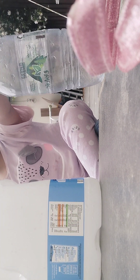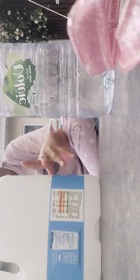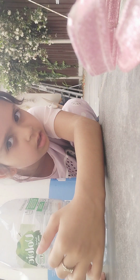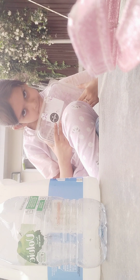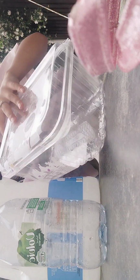Next we have this bottle. Where do you think it will go? Time is running out. Let's start. It's going to go in the recycle. Now we have this muffin box. Start. Okay, this will go in the recycle area. Did you guess right? Okay, we finished with the recycle area.